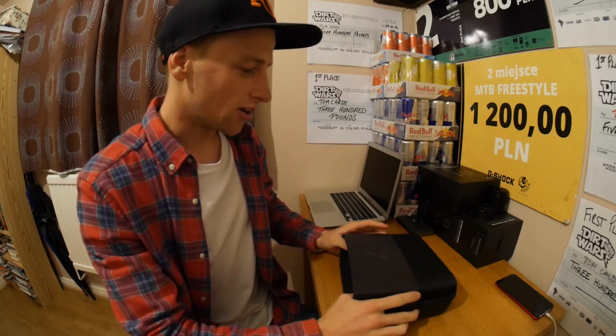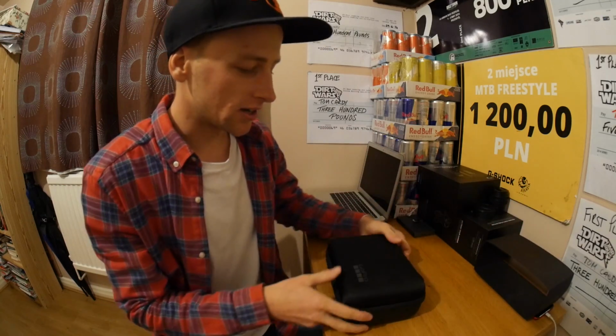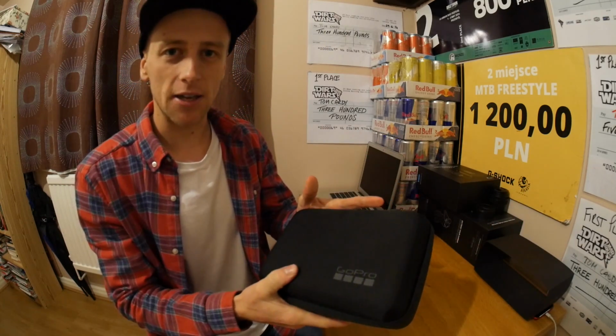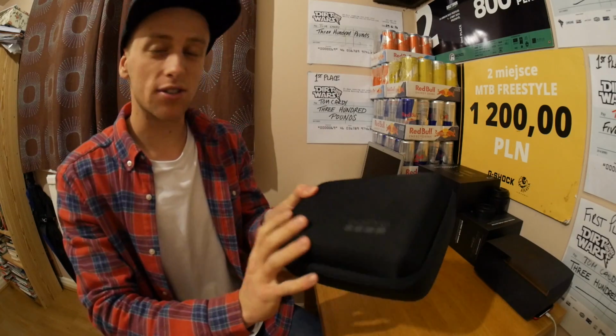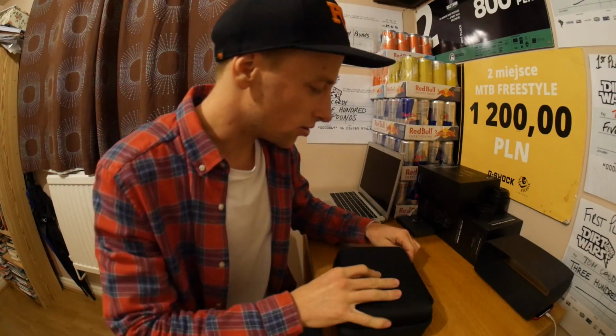So let's start by opening it up, take that bit of cardboard off of there, and like I say, this is cool because it's a nice protective hard case, so it will keep it all safe and keeps all your stuff together, and it just looks sick because it's got the GoPro logo on it there, so that's really cool.